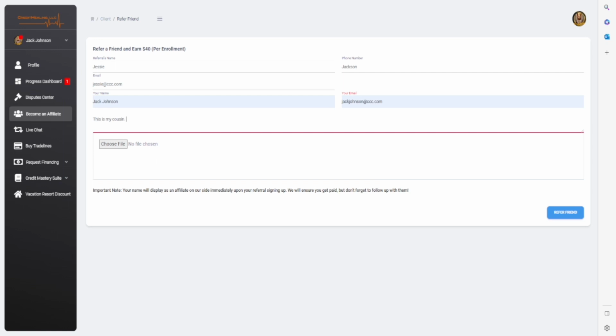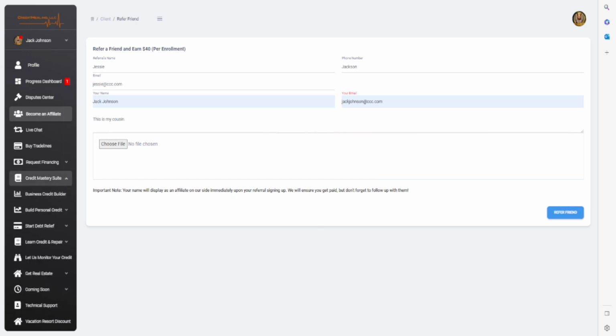Once you have submitted your information inside of our software, the person you sign up is going to receive an email with a notification to opt in and create a password. Once they create the password, we're going to be able to see on our end every person who is an affiliate in the program. Once that person submits their payment and we begin working on their credit, we can see that you referred them. Then we'll pay you out via Cash App or Zelle. So we're going to click here, refer a friend.